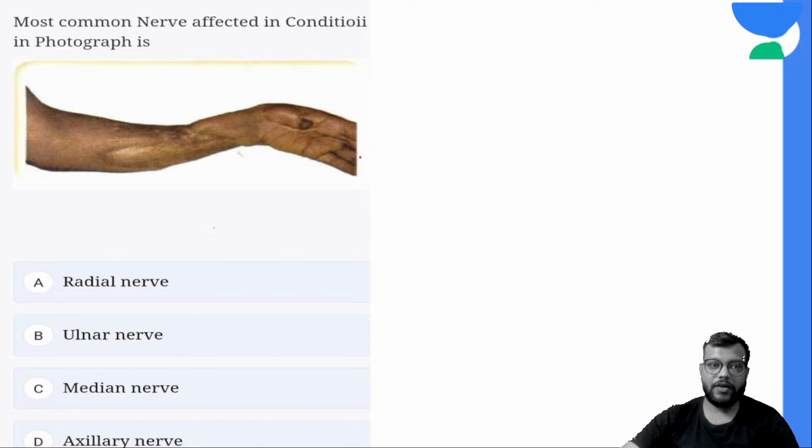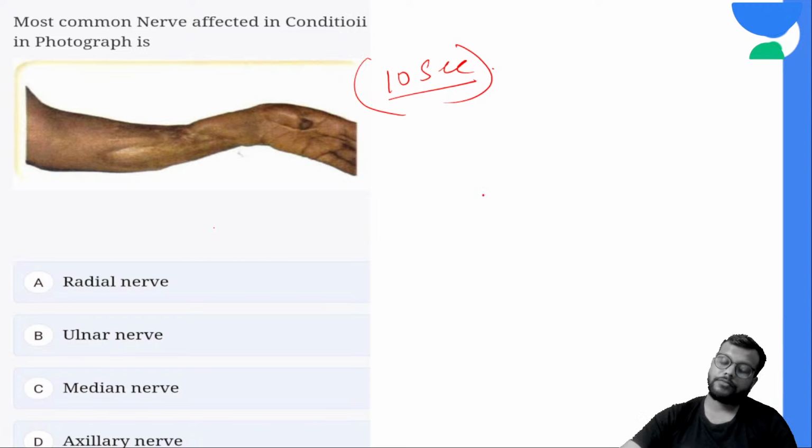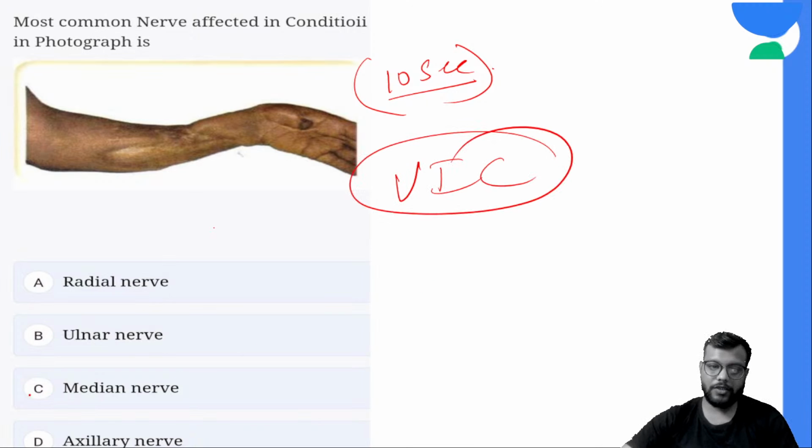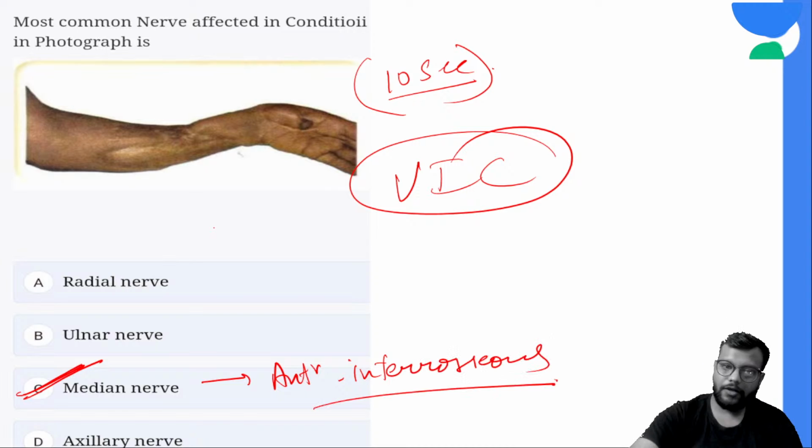Most common nerve affected in condition is, here are your 10 seconds. Okay, so this is your Volkmann ischemic contracture, and most common is the median nerve. उसमें भी it's anterior interosseous branch of the median nerve. Okay.